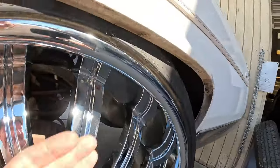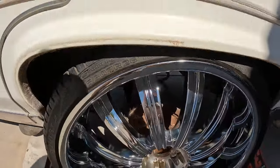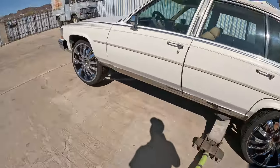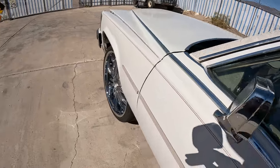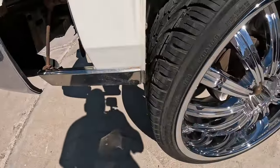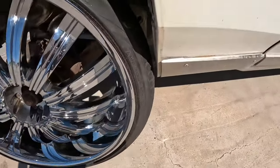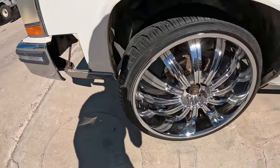So that'll bring that in, obviously. I think there'll be plenty of travel for bouncing down the road. And the front doesn't stick out too far, doesn't stick in too far. I like that. Here too, like the back, it's tight. It's tight. But like I said, lower profiles.